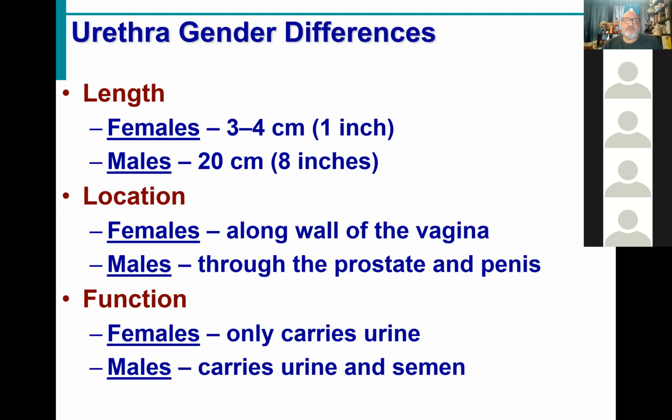For females, the urethra is solely a passageway in the urinary system. It only contains urine. Whereas in males, the urethra is a pathway for both urine in the urinary system, but also for semen in the reproductive system.